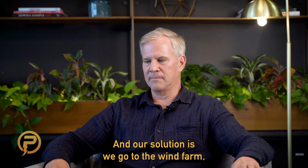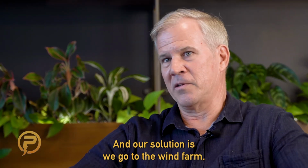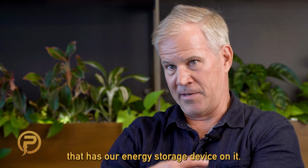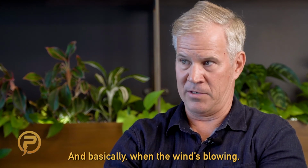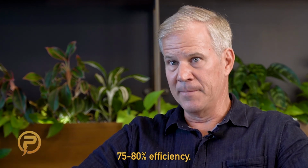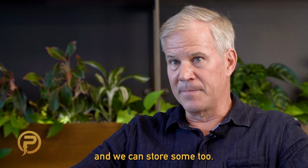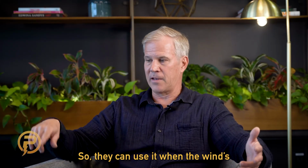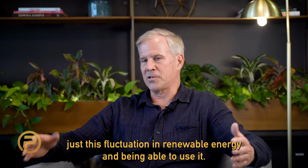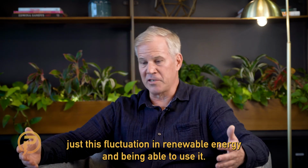And our solution is we go to the wind farm and we build a small gas turbine that has our energy storage device on it. And basically when the wind's blowing, we can make power at 75-80% efficiency, and we can store some too. So they can use it when the wind's not blowing to balance out the peaks and valleys. So there's just this fluctuation in renewable energy and being able to use it.